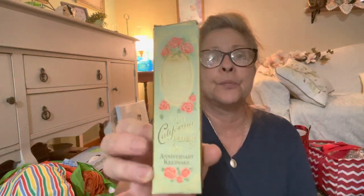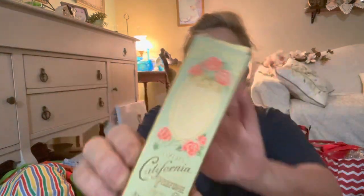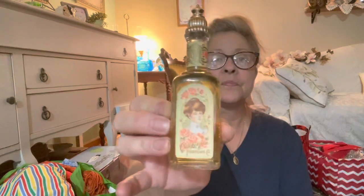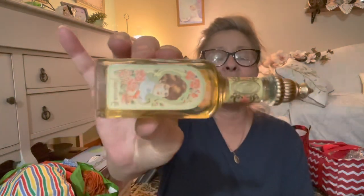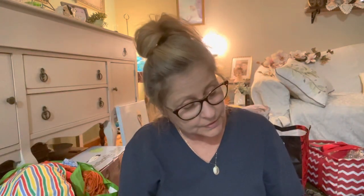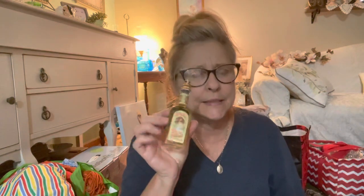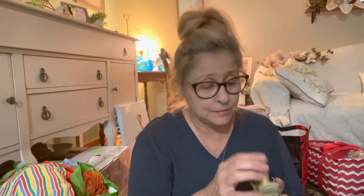I did get this bottle of Avon California perfume. Let me show it this way because the lighting is just from the kitchen. I used to have a bottle like this, but it didn't have the box. This is 1976. Mine was older, I think, than 1976, and I got rid of it because at that time, I wasn't into vintage stuff.